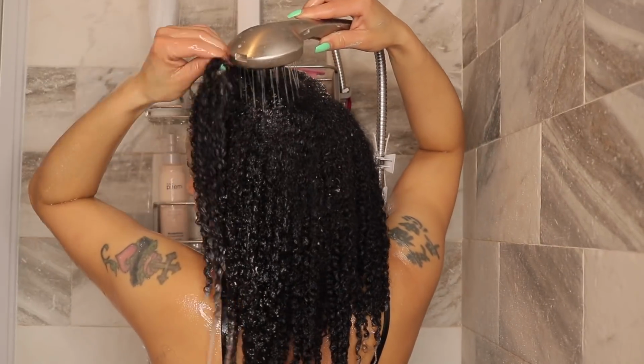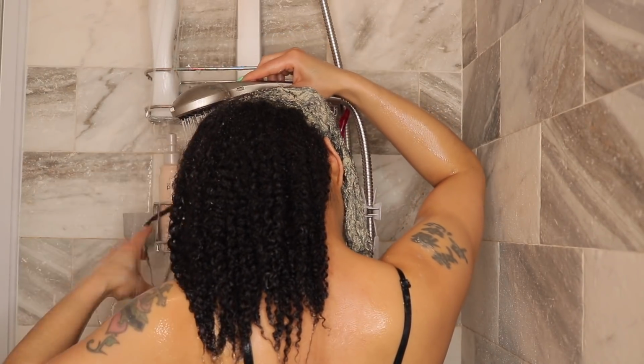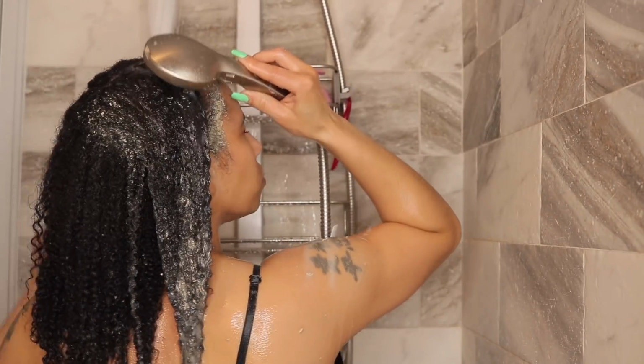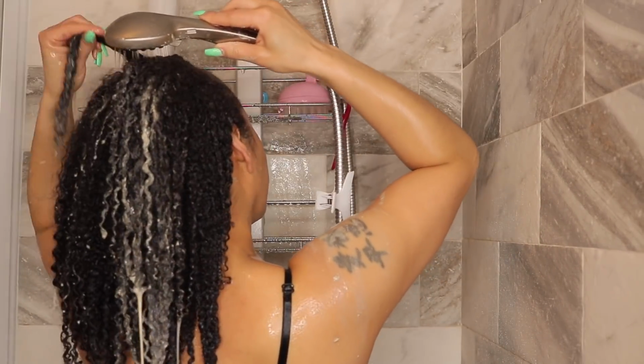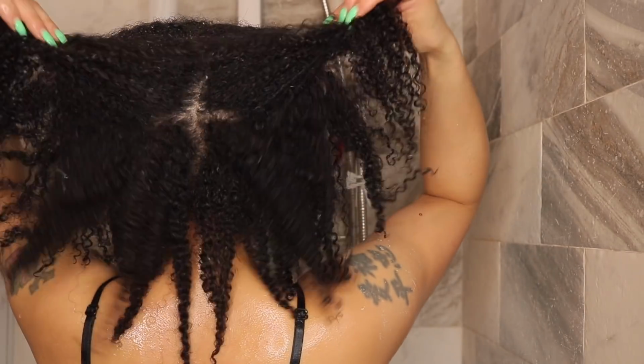So I'm just rinsing out a clay mask that I put in my hair. Of course, I love clay mask. My bentonite clay mask is like my favorite, and it just really resets my hair. So if you ain't on doing clay mask, I need you to get on it, boo-boo, because it's life. And I definitely need to incorporate these more often. I be forgetting, trying to do a whole bunch of other reviews, but yeah. So let's get into this Walmart wash day.